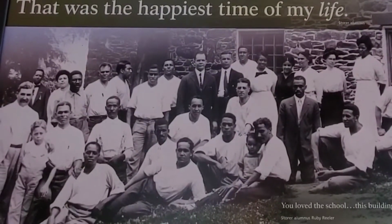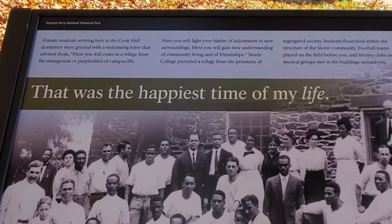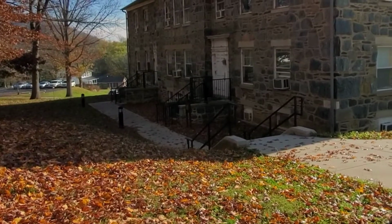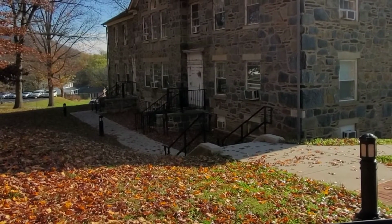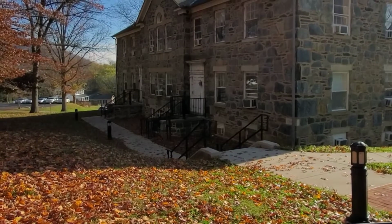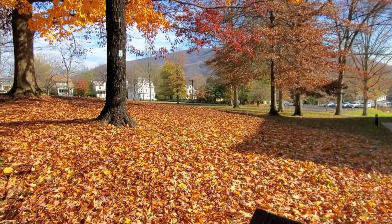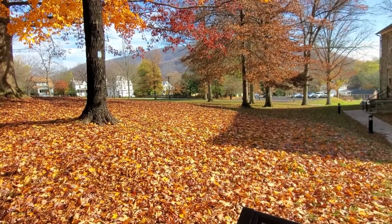That was the happiest time of my life. Female students arriving here at Cook Hall Dormitory were greeted with a welcoming letter that advised them: here you will come as refuge from the strangest of perplexities of campus life, here you will fight your battles of adjustment to new surroundings. Here you will gain new understanding of community, living, and friendships. Storer College provided a refuge from the pressures of segregated society. Students flourished within the structure of the Storer community. Football teams played on the field before you, and literary clubs and musical groups met in the buildings around you.